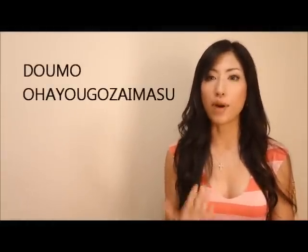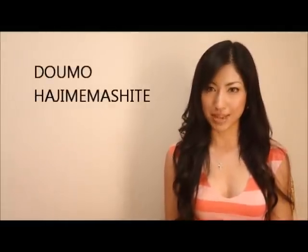Okay, first one I wanted to introduce was domo. This is almost like English hi, hey, you know? And domo is actually a very versatile word. It's more than greeting, and if you have a Japanese dictionary, you want to look it up. You see so many different definitions and usages of this, but it's a very handy word, especially when it comes to saying hi, hello. So domo, you can use it anytime. It's a little bit casual. So if you want to make it more like a polite greeting, you want to combine that with other greetings like domo ohayou gozaimasu or domo hajimemashite or something like that.